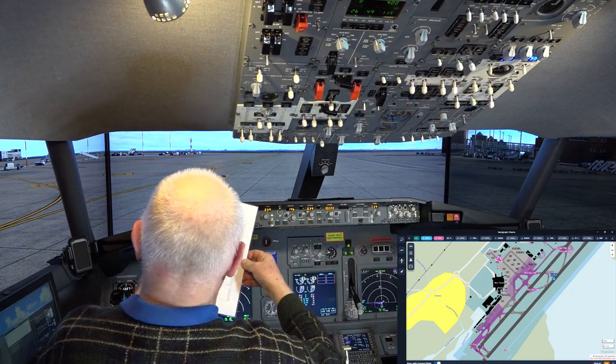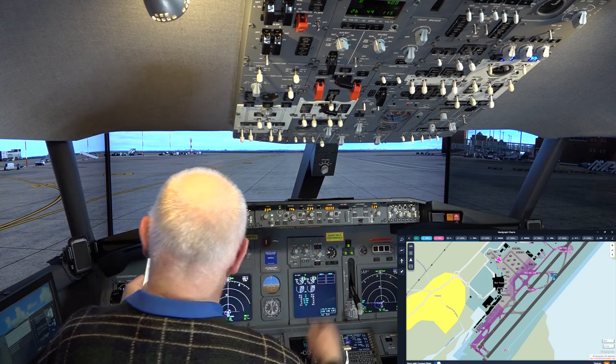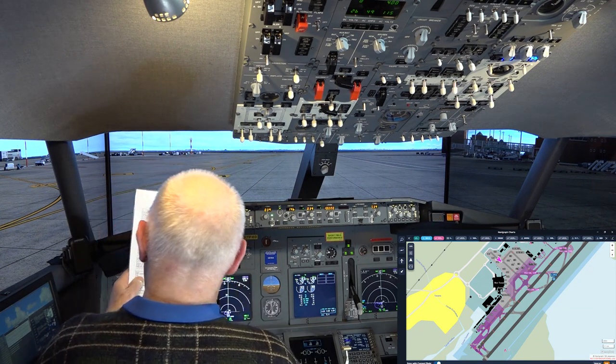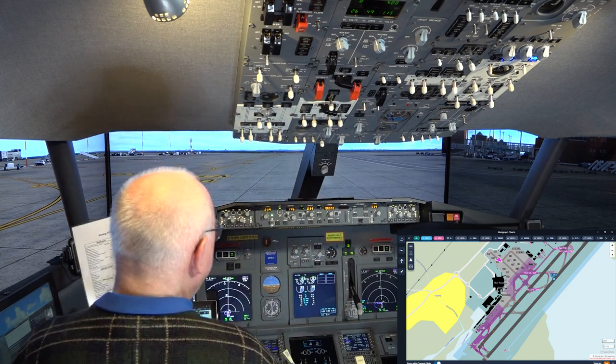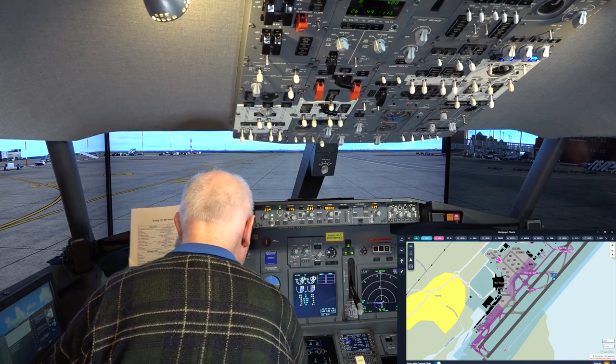Anti-ice not required, isolation valve correct. Engine start levers idle, detent, flight deck door closed and locked. Recall is checked, flight controls checked, flaps. We're going to go now to flaps 10. And we'll check to make sure that everything is good on there.